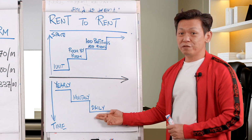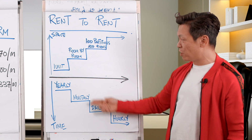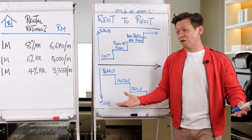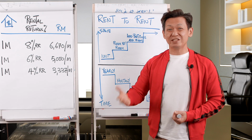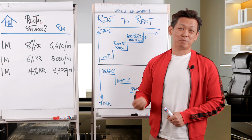Now, you could go for even daily right now. Now, what does a daily do, right? You could actually get room by room daily or unit by daily. But how do you do it? Airbnb, right? You could rent it out for daily rates and, you know, like hotel rates and Airbnb. It's so easy to get online to do that nowadays. And those, you could get really excellent rates per day.